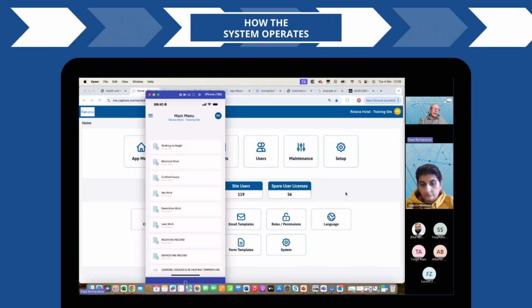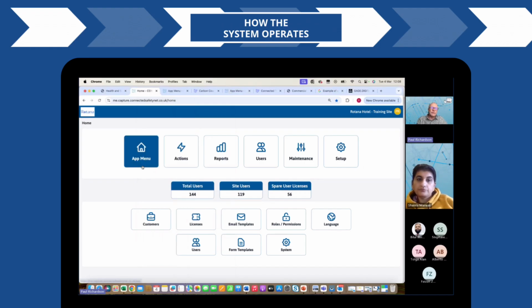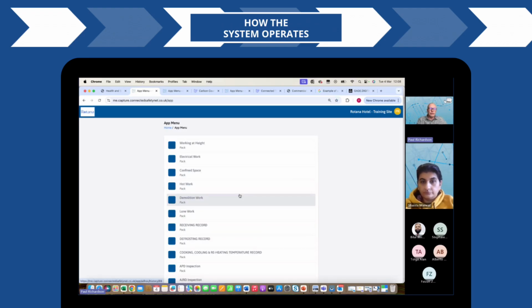But what we'd like to do now is show you how simple it is to use the platform. And to do that, I'm going to give you the same view now as I have on the mobile. If I go to app menu, it will show all the forms that have been created.